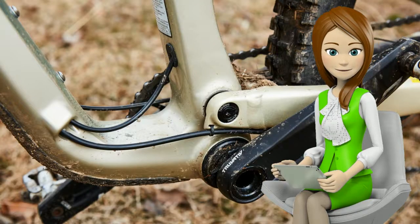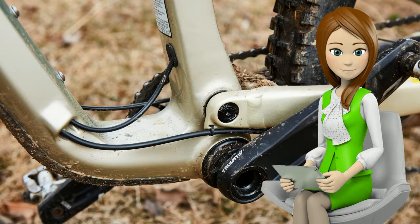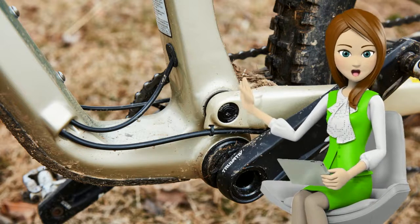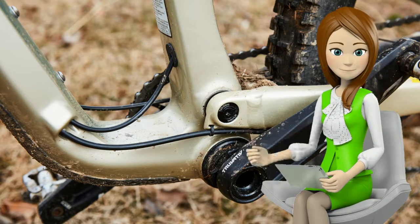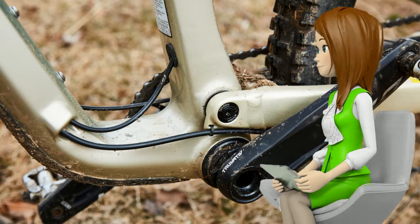The Habit line is divided into men's and women's models. The women's Habit isn't so different from the men's version. The bikes use the same frame, including carbon layups and tube sizes. But the women's models do come in an extra size, XS.